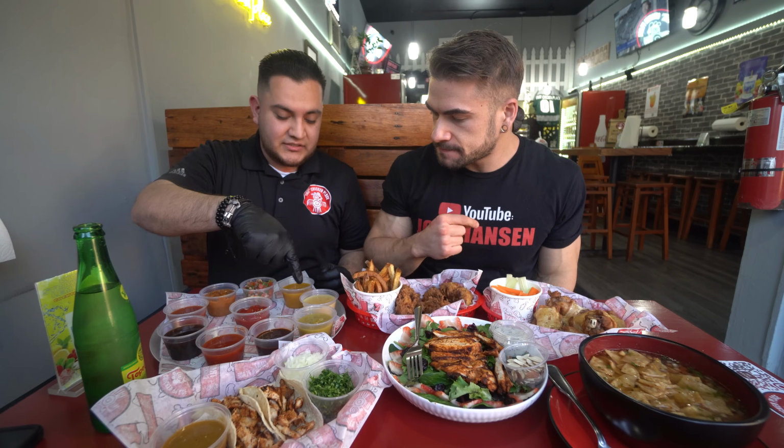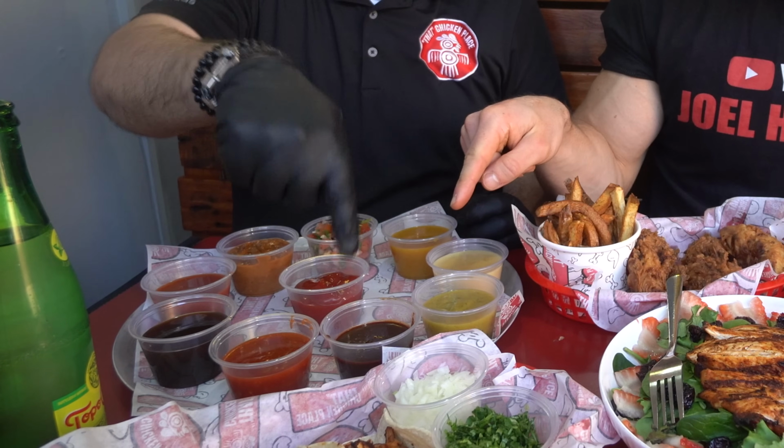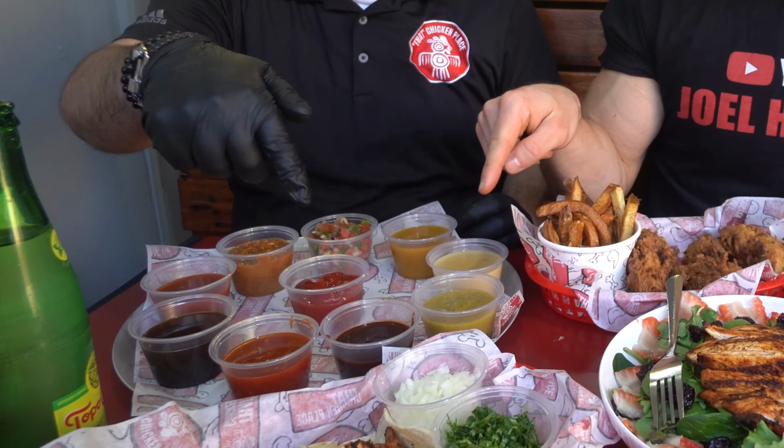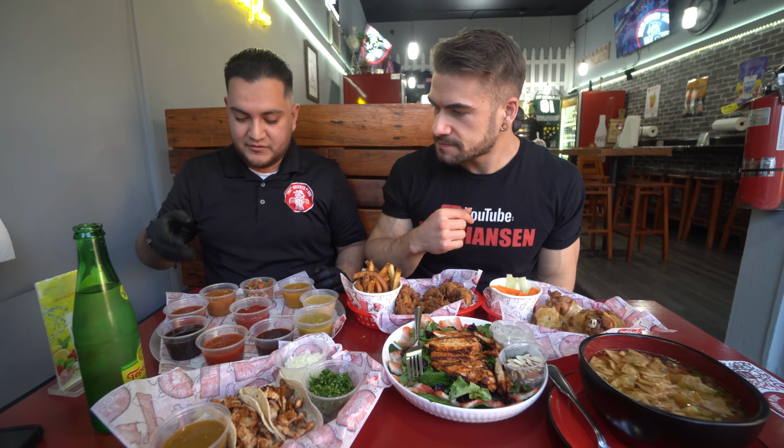Now real quick, what sauces do we have here, my man? So this right here, it's our honey mustard. Jalapeno peach. This is our Nashville sauce, which is our spiciest sauce. We have the Korean style barbecue sauce. Tequila lime. Buffalo. Spicy peanut, mango habanero, of course our pico de gallo, and some ketchup. Yeah, and some ketchup for the fries. Exactly. Hey, well, I look forward to trying all these out.